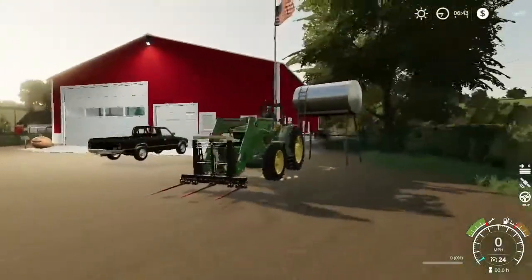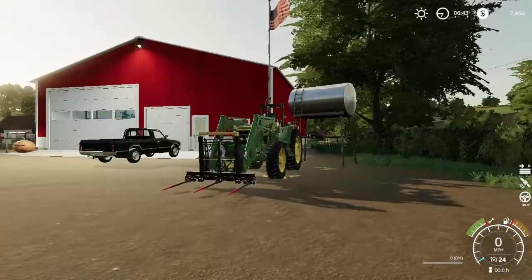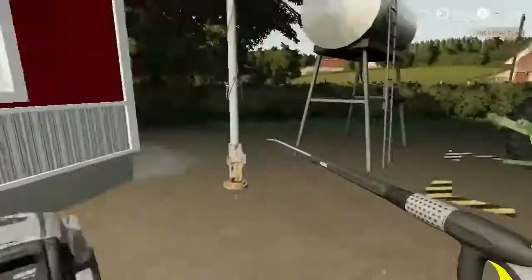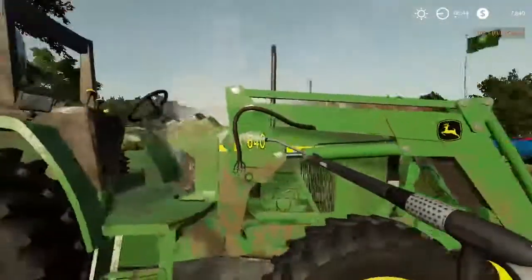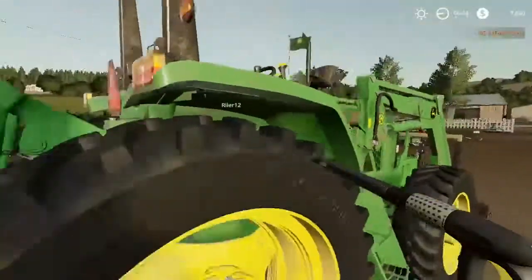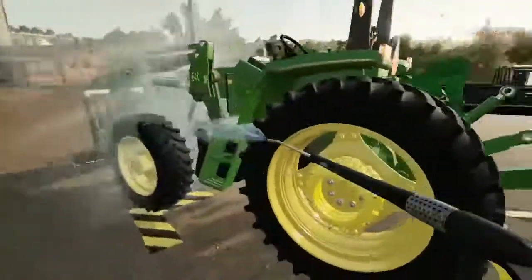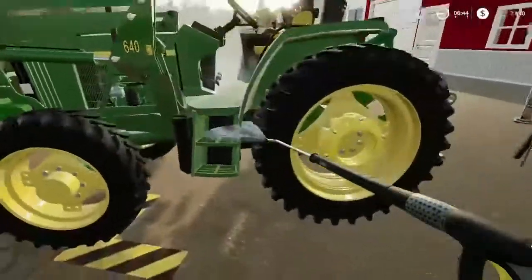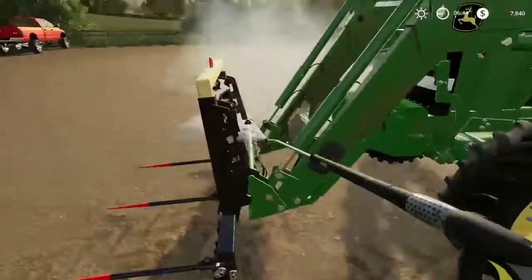Shut him off. Tip the bale spears down for a safety hazard. Grab the pressure washer. We'll give this old barrel a good old bath. She's gonna be the main loader tractor, so we better take care of the old girl. I'll have lots of hours on her before winter here, you know. Give her a nice old bath. Make sure the old loader frame.